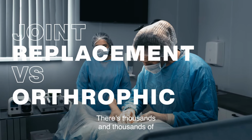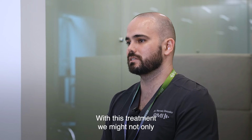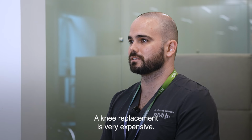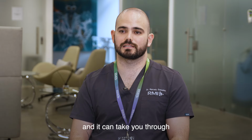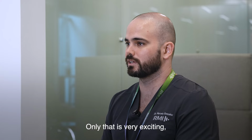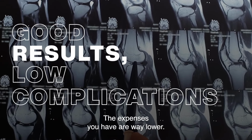There are thousands and thousands of knee replacements and hip replacements all around the world. With this treatment, we might not only be delaying the replacement, but maybe even not getting it. A knee replacement is very expensive. This treatment is way less expensive than a knee replacement, and it can take you through 15, 20 years of not needing a knee replacement. Only that is very exciting. With very good results and very low complications, the expenses you will have are way lower.